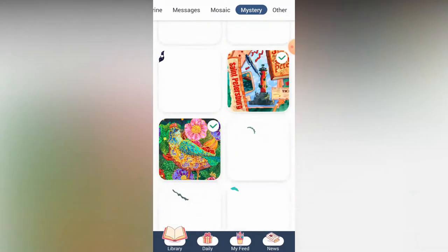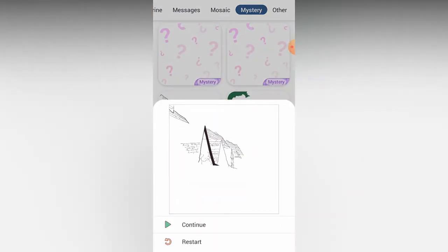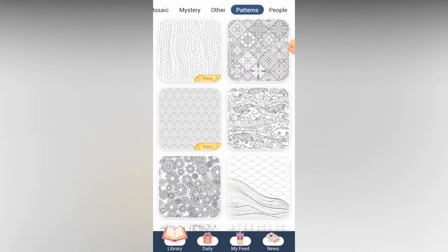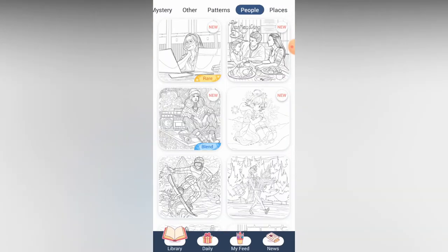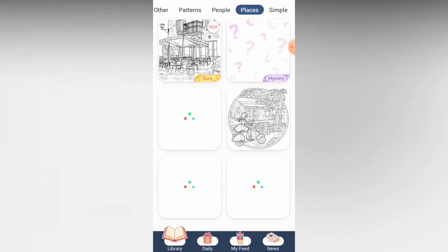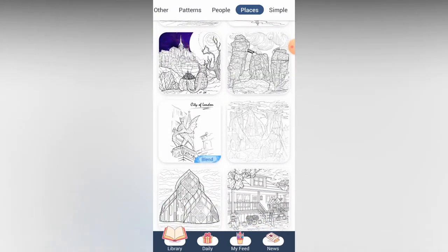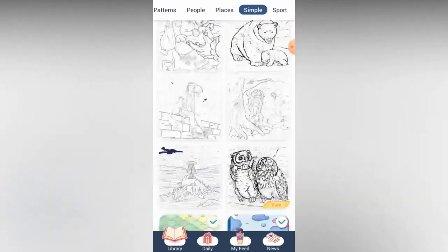And here, mystery. You know why it's so fun to color? You don't know the picture till the end. And all of the ending pictures are here under this category. And patterns. So many patterns. And people again, which is one of my favorite categories. And places, famous places around the world are featured here. And simple, which is clear and simple to color.